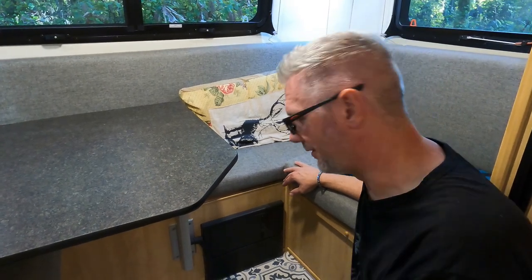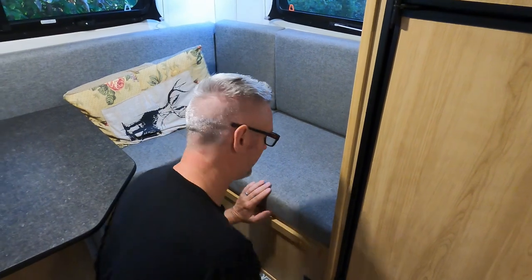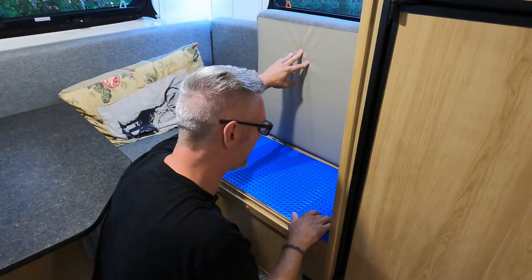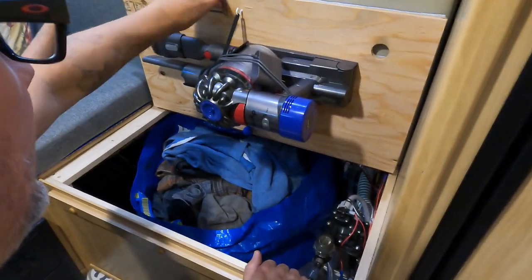And we don't have a hole there right now. So where do we store the vacuum, you might ask? This is again that ventilation stuff we put on. Right there. This is our very handy Dyson.